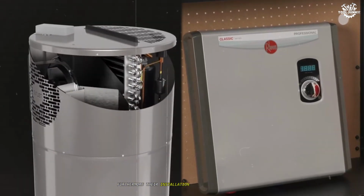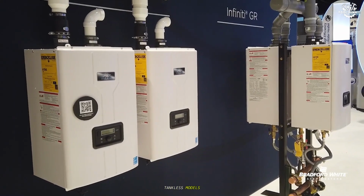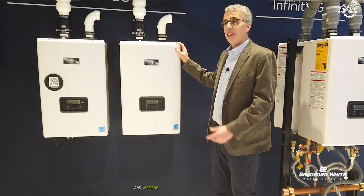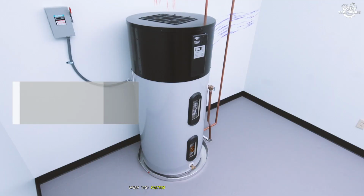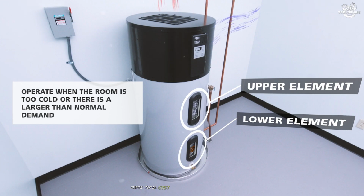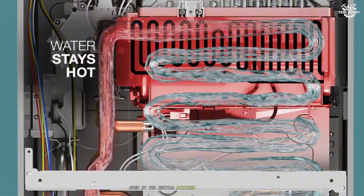Furthermore, their installation costs can sometimes be higher. High-power electric tankless models often require expensive upgrades to a home's electrical panel and wiring, while gas models may need new, larger gas lines and complex venting systems. When you factor in the lower operating costs and available rebates for heat pumps, their total cost of ownership over a decade is often significantly lower than that of a tankless unit, even if the initial sticker price is similar.